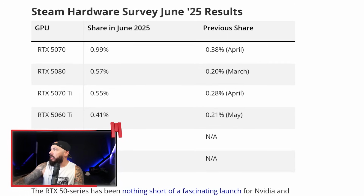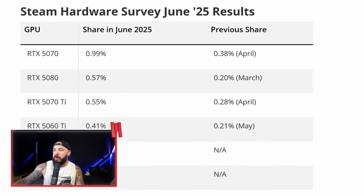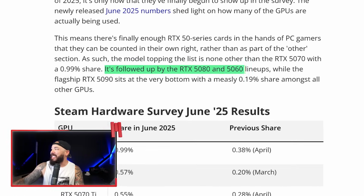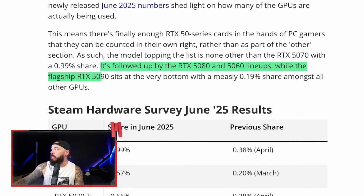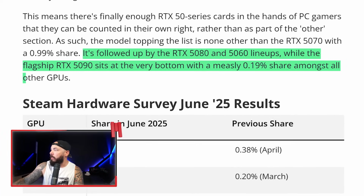The model topping the list from Nvidia, none other than the RTX 5070 with just under 1% share, which I believe is around 1 million-ish systems out there with the 5070 in it based on the Steam hardware survey. It's pretty good numbers. It's followed up by the RTX 5080 and 5060 lineups, while the flagship RTX 5090 sits at the very bottom because no one can afford it, nor could they find it for quite a while, at a measly 0.19% share amongst all GPUs.